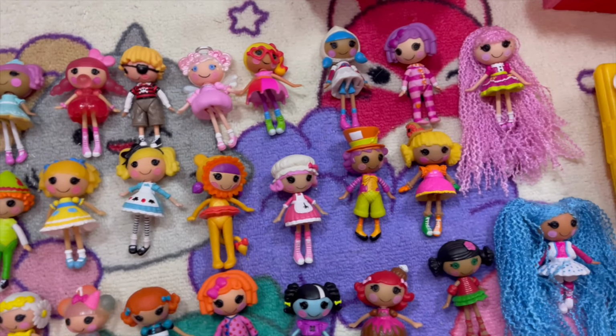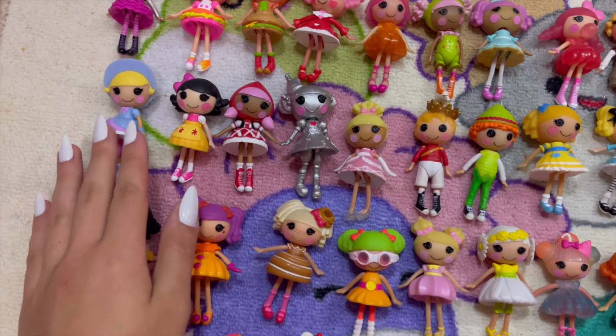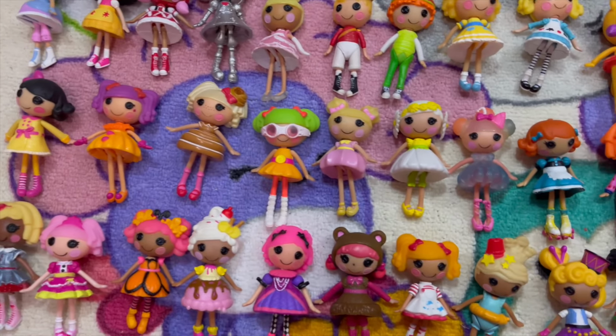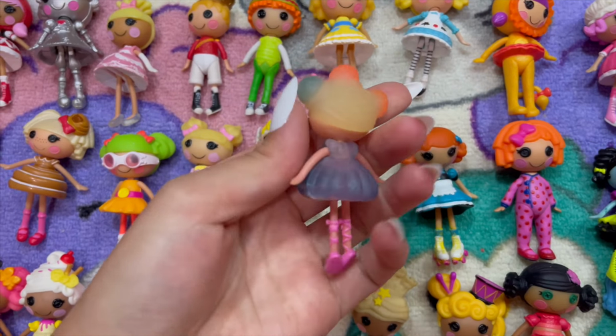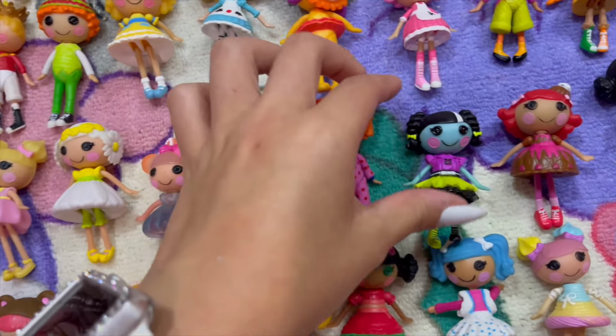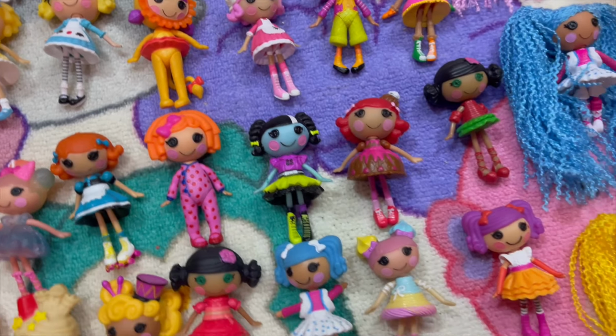So cute. I even have the yarn hair ones. We have the fairy tale line. A lot of these are super rare to find. Like this is a snow cone one, and she's so cute. Then we have a Stitch girl. She was from around Halloween time.